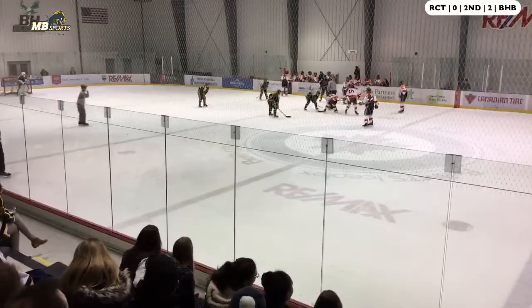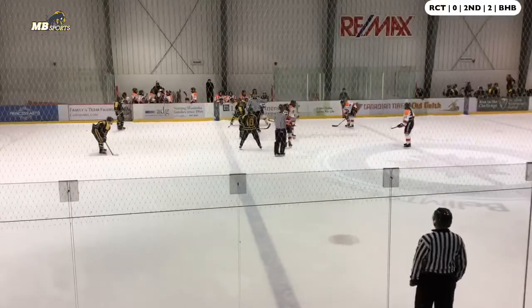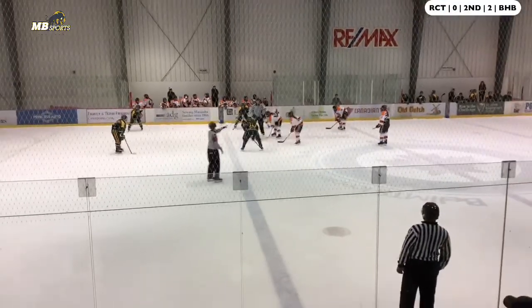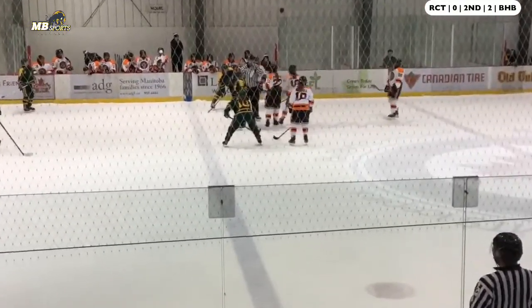Shots were coming from the side. No screens, no tip-ins, no rebounds. A very ineffective 5-on-3 power play from my vantage point here, Carter. And Ridley College, they're going to take this momentum into the last half of this second. Look for them to start attacking.